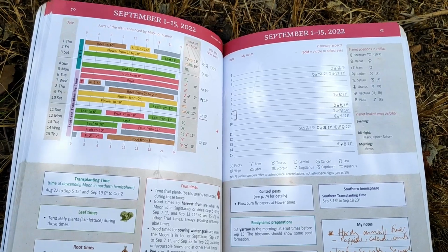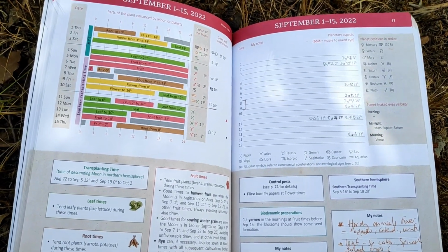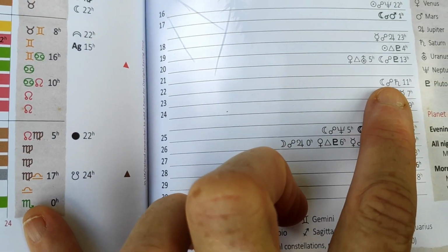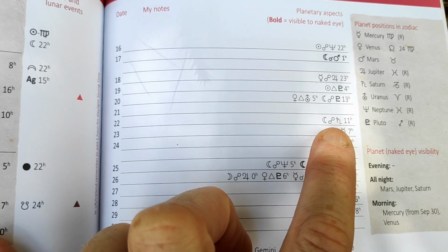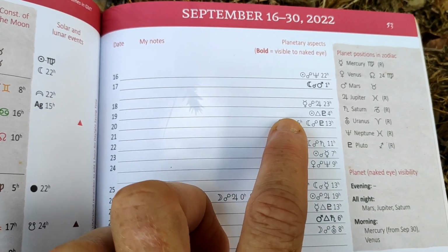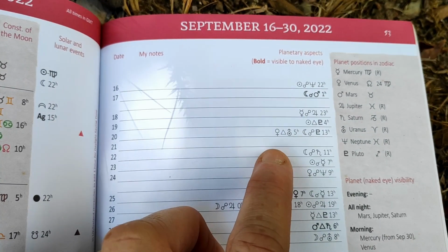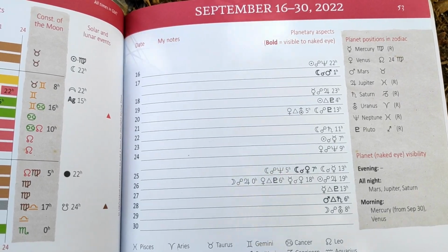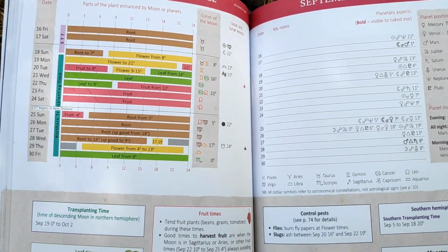In previous videos I've spoken to you about a beneficial time to be spraying horn manure and horn silica. If you're pushed for time, it's a monthly rhythm, and that rhythm is here on the 22nd of September. It's the moon in opposition to Saturn, and that is a time of real balance and harmony in the cosmos. And if you spray your horn manure on the evening of the 20th, and then your horn silica on the morning of the 21st, that is a really great way to get your preparations onto the land this month.